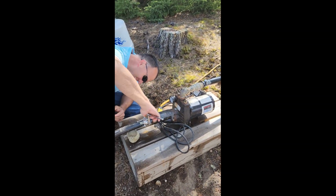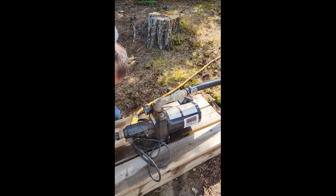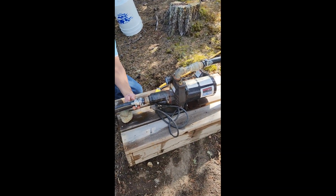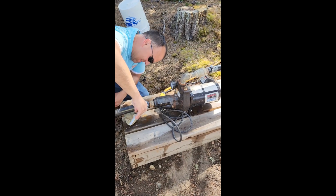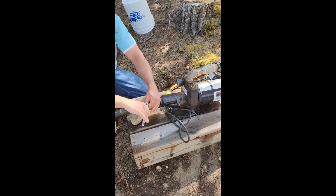Still leaking? Need a fourth hose clamp? Oh my. Oh, I think we better take all that off and start over, because we're having issues. Eric's rule of thumb isn't working on that one.